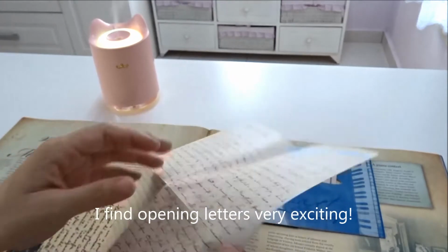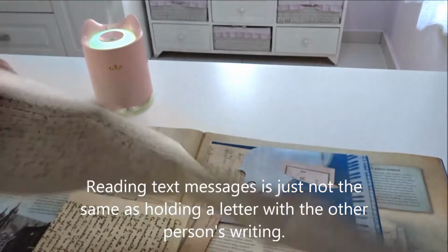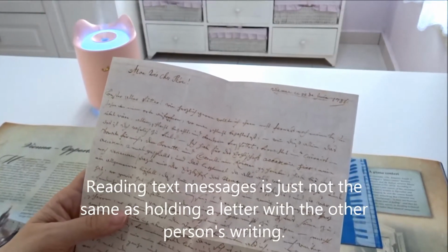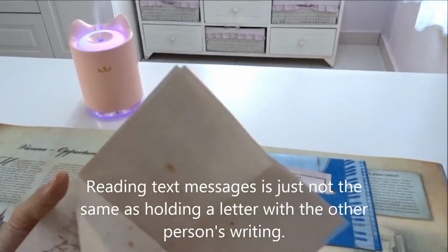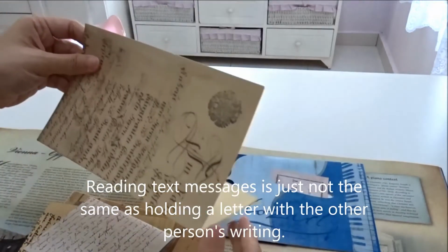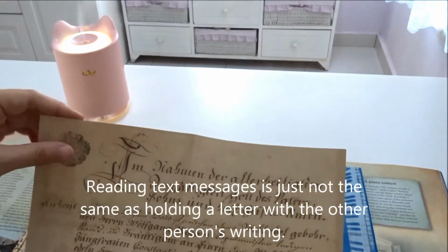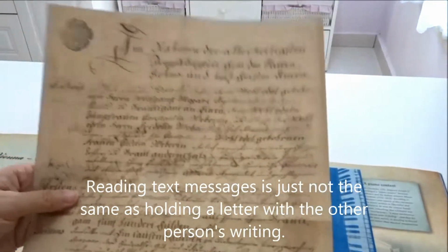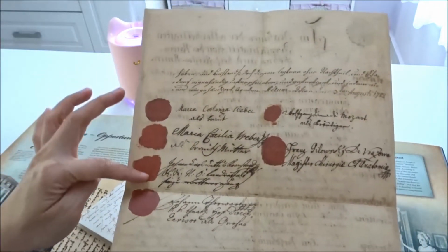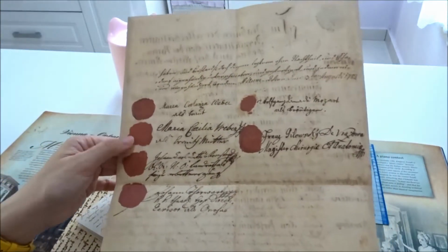I just love opening letters, even though I have no idea what it says. Blah blah blah. Wow. German. What's it say? Wax seal. I want to get this. I want to get this one day.